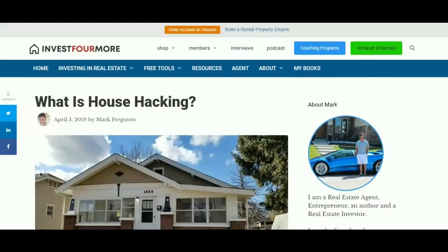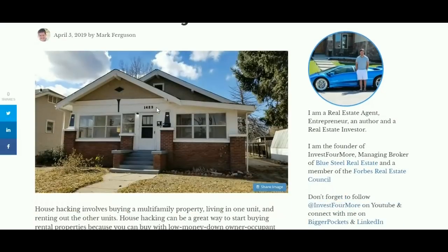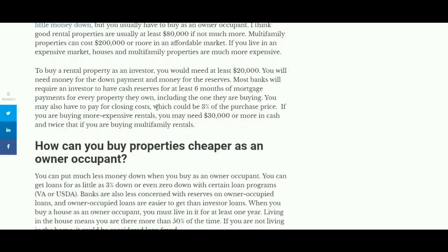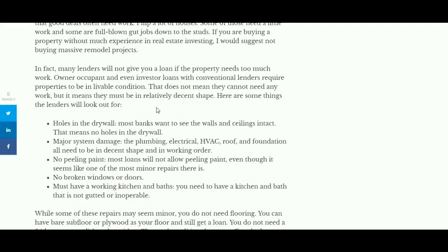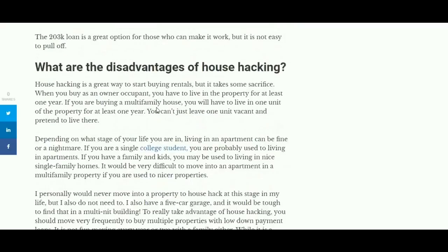All right, so there are some examples of house hacking, some overviews of how it works, how to pull it off. Here's an article on my blog, investformore.com. I point to this a lot, have a ton of information on here. And this is a brand new article I just wrote that is 4,000 and some words, all about house hacking. It talks about how it works, how to get qualified for loans, how to figure out how much money you need, buying the properties, why owner-occupant properties are so much better, single family properties versus multifamily properties, the loans, different strategies for how to use an appraisal, mortgage insurance, repairs, all types of information on here.